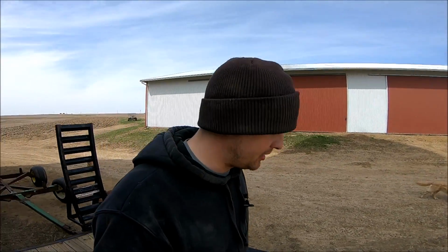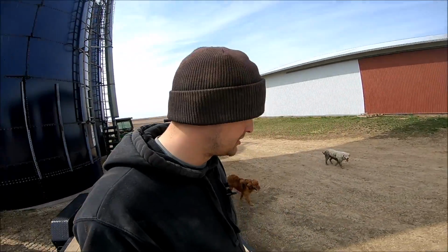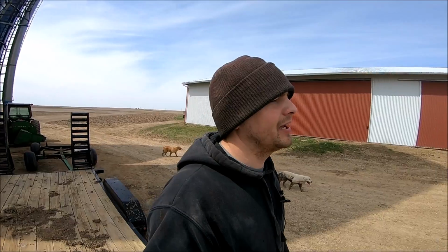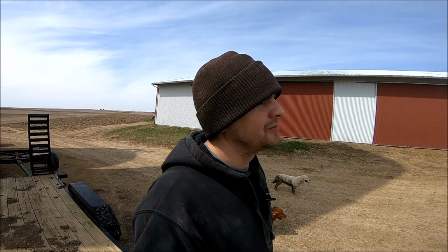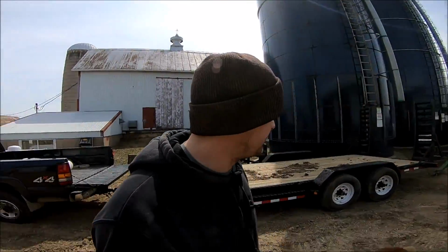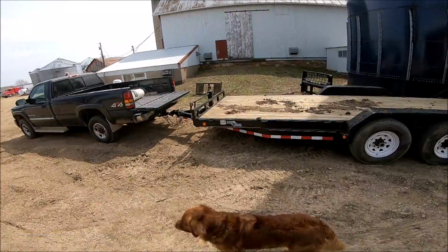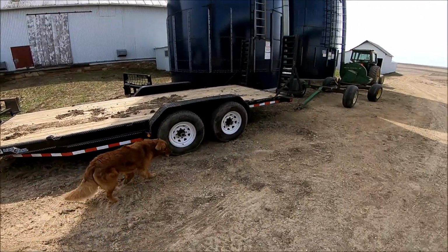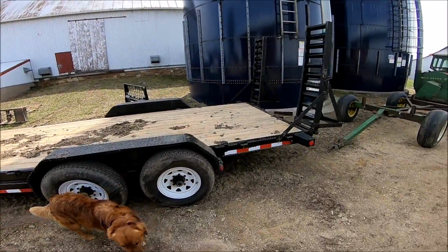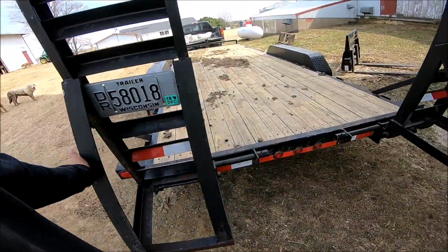Dad picked up a trailer the other day at an auction up north of here. Hey Dad, where'd you get this at? Woodman. It wasn't an actual farm auction, it was more of a private auction, but it's a load trail. It has hardly been used, kind of what we're led to believe.